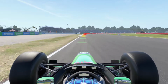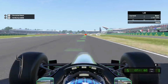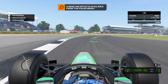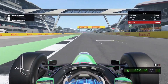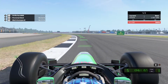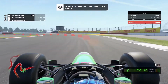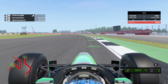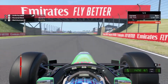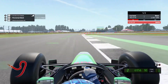Right, let's go to lap. Damn, that was loud. Here we go. Don't matter, we'll just use this as a sighting lap. Get used to the car. Honestly, it doesn't feel as good as the Williams and the McLarens have done. Just doesn't feel as grippy.